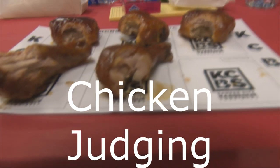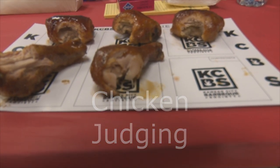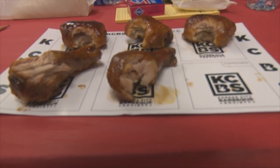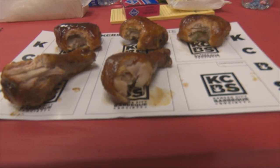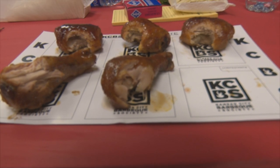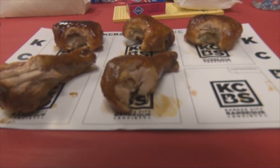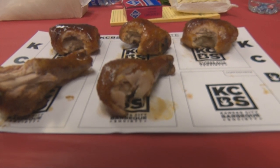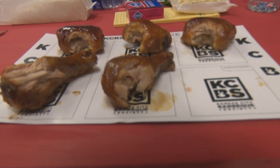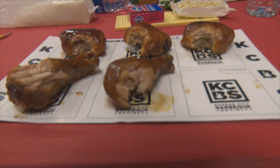I liked entry number 3. It had a great texture, great tenderness, and the flavor was spot on. The least was entry number 1. Tenderness was not quite as tender as I'd like, and sauce was just a little too much for me. I like number 3 too. It was really good, and I like the flavor of the barbecue sauce. And number 2 was kind of peppery for me, but I liked really all of them.